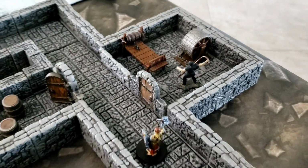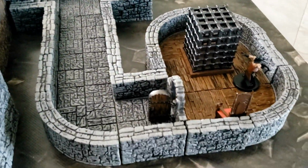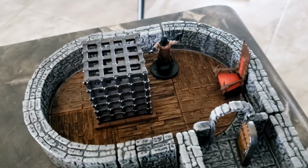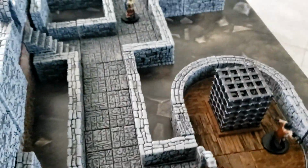So clearly the Baron is into some really bad stuff. Stairs going down from the treasure room if they wanted. And here's another torture chamber, which oddly enough, there's a chair seated there, so it looks like the Baron can enjoy the torture that's going on. So definitely not a nice guy.